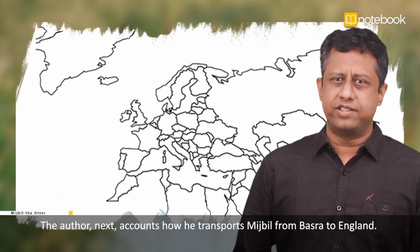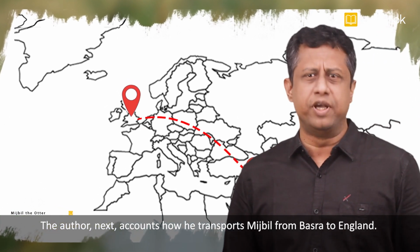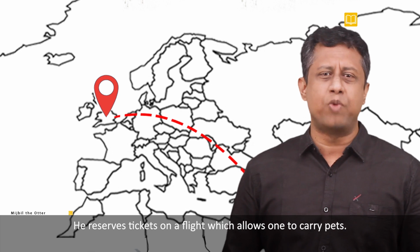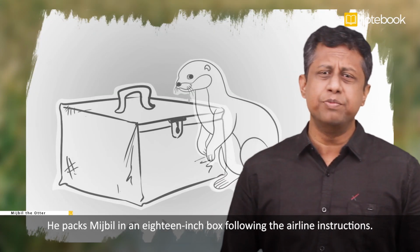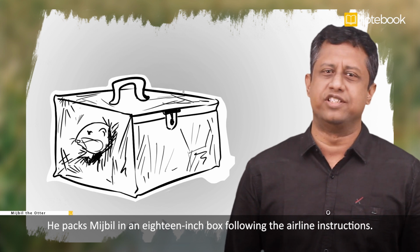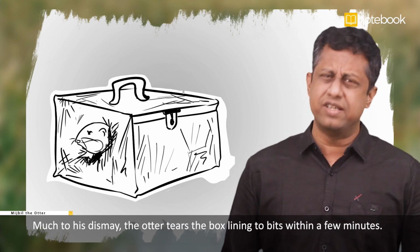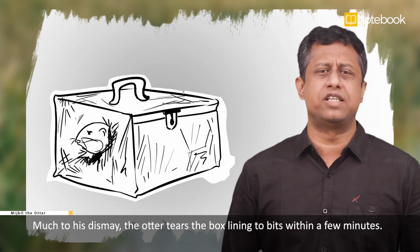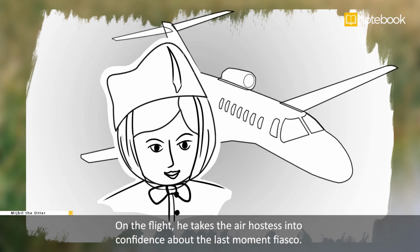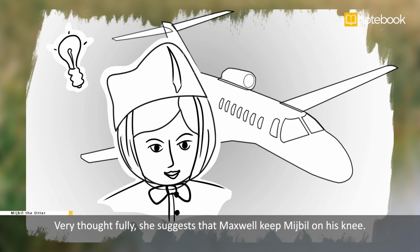The author next recounts how he transports Mijbil from Basra to England. He reserves tickets on a flight which allows one to carry pets. He packs Mijbil in an 18-inch box following the airline instructions. Much to his dismay, the otter tears the box lining to bits within a few minutes. On the flight, he takes the air hostess into confidence about the last-moment fiasco. Very thoughtfully, she suggests that Maxwell keep Mijbil on his knee.